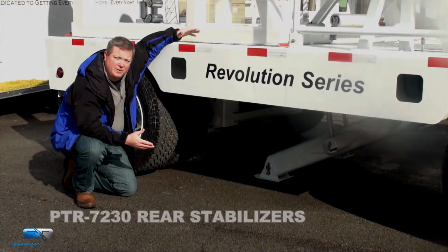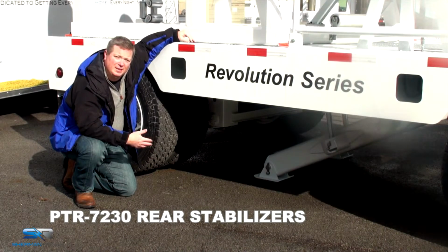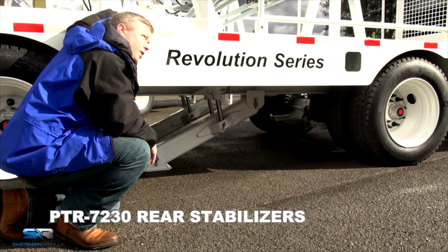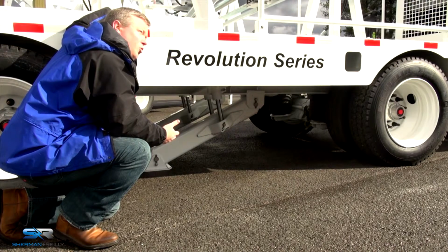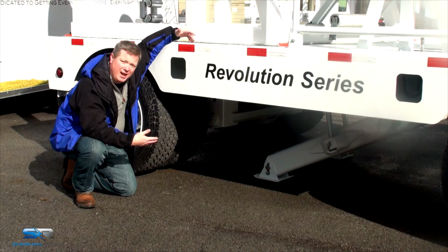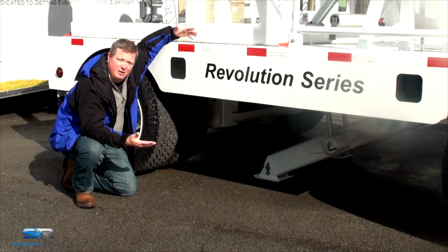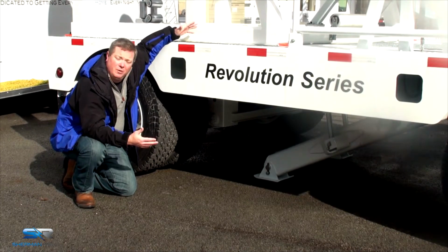Another one of the unique features about this 7230 is the way that we have designed the jacks. As you can see here, the rear jacks are deployed, and they're unique in the fact that they're not just the normal vertical jacks that you see on a lot of construction equipment. The way that these jacks are designed is they serve two purposes. Obviously, they serve the purpose and functionality of a typical jack, that is to raise and lower the unit and to level it depending on the terrain.